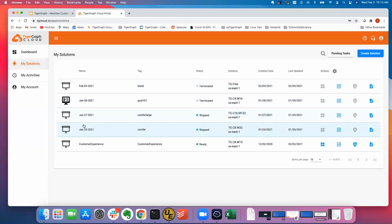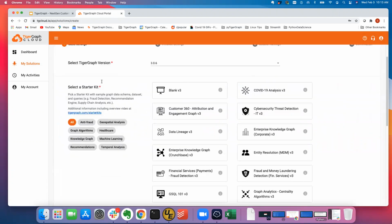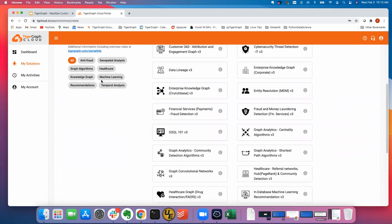The second thing we do is we give you the ability to go through and create starter kit solutions. So if you click on the right-hand top button where the blue button says create solution, you will be given a wizard to go through and launch a solution.